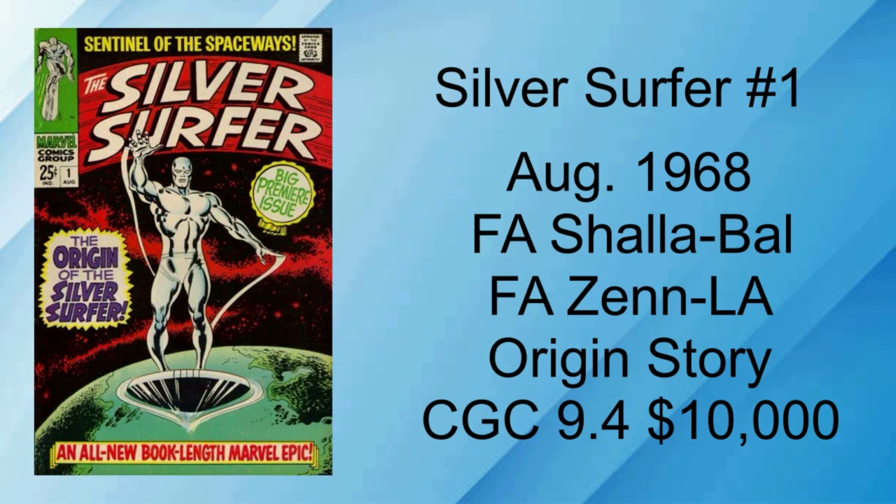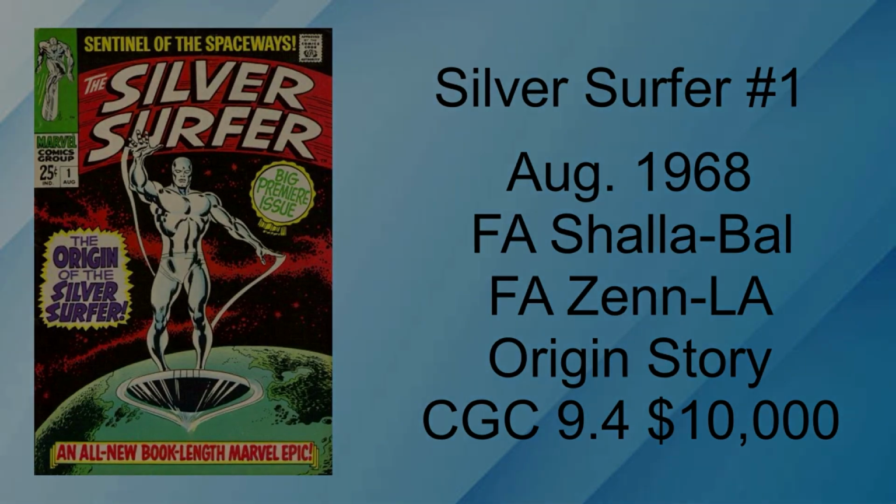Another comic that would fit in that range would be Silver Surfer #1 from 1968, the first appearance of Shalla-Bal and Zenn-La, and it is the origin story. I own this book. The CGC 9.4 is at around $10,000. This would be very similar to the analysis of Iron Man #1 because there's really no key first appearances. It's just issue #1 of their standalone series.